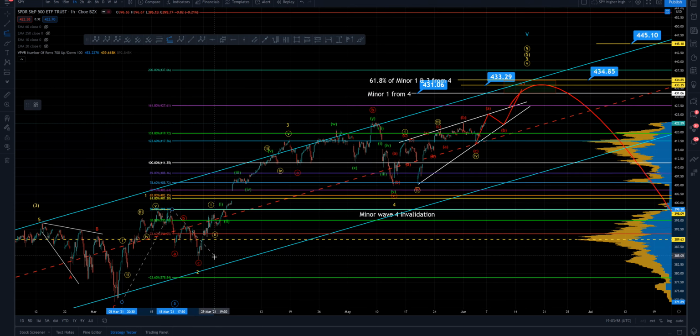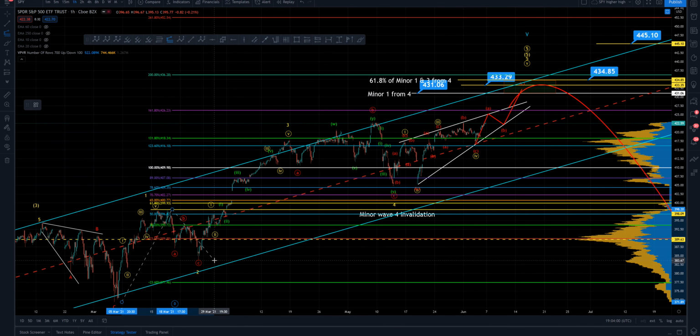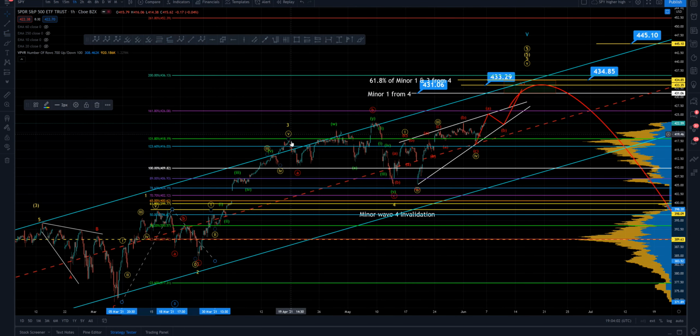So let's just come up here, come down to the 2, and you can, just a little bit lower, you can see we come pretty much to the 1.318 here, which is not an actual fib number that people use very often, but it's a level I see does crop up.